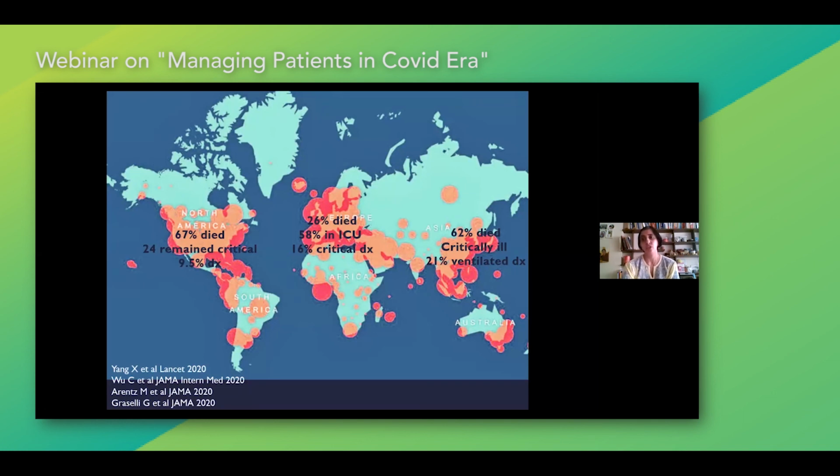Data from Wuhan, China, the epicenter where it all started. 62% of these patients were critically ill. 62% of the critically ill died, and 21% of the ventilated patients were discharged.